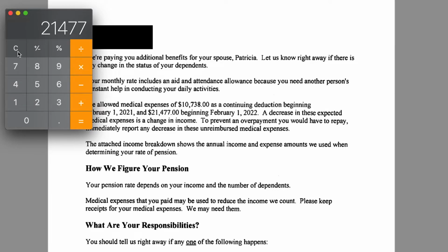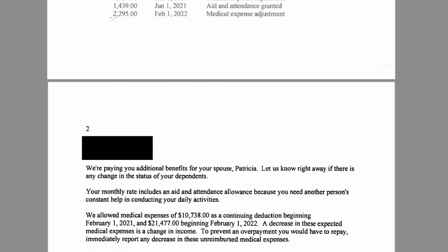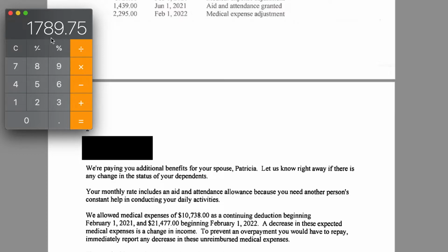21,477 divided by 12. So as of February 1, 2022, we're not even there yet, right? This veteran has announced to the VA that they will be spending $1,789 on medical expenses every single month, thus taking their income obviously down to zero. And the reason I know that is because they're getting full pension. So that means their income is this or less, right? Because if you subtract $1,789 from their income, it's taking their income down to zero. Thus, they get the full pension.